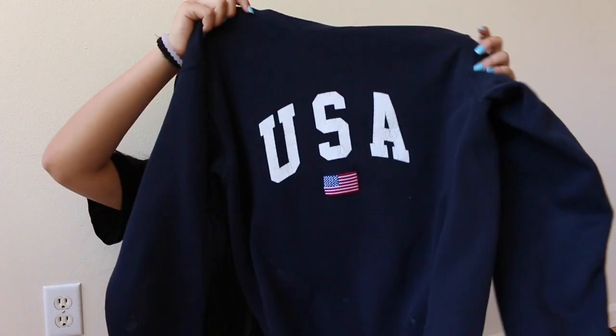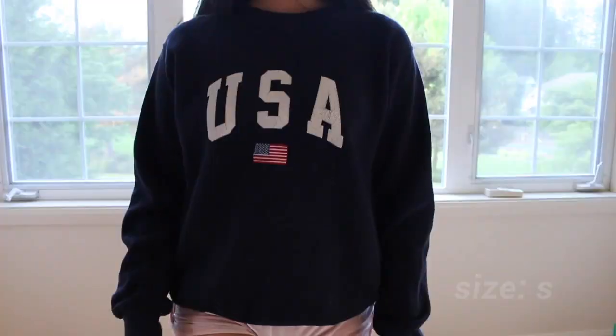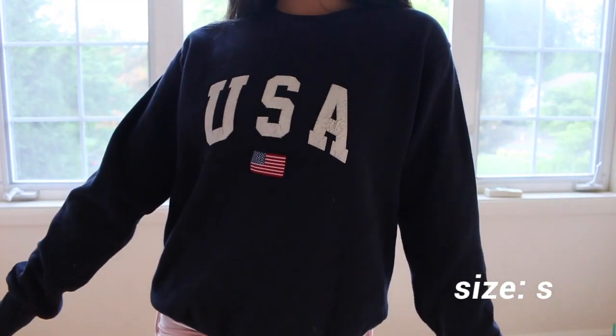So next I have Brandy Melville, and I only got one thing. I've had this for such a long time, but I've never shown you guys. It's basically just a navy blue crew neck, and it says USA and has the USA flag. It's so comfortable, and so soft inside, and it's also kind of thick, which is nice. I'm just obsessed with this, I love it. It's so warm and cozy.